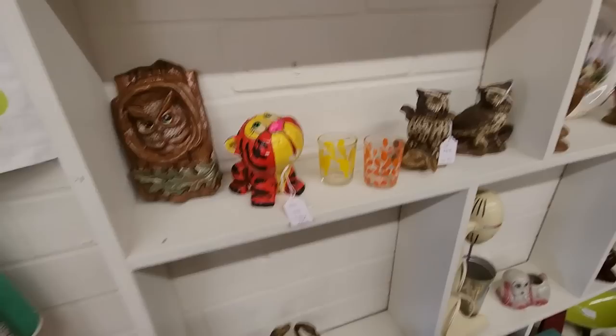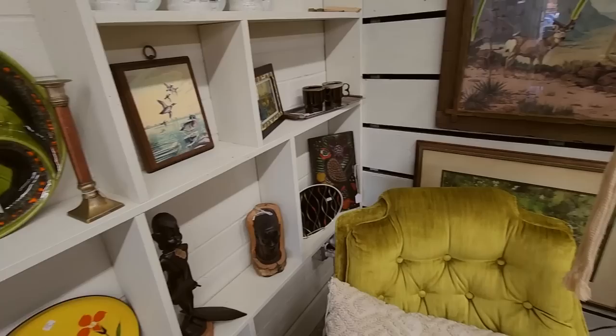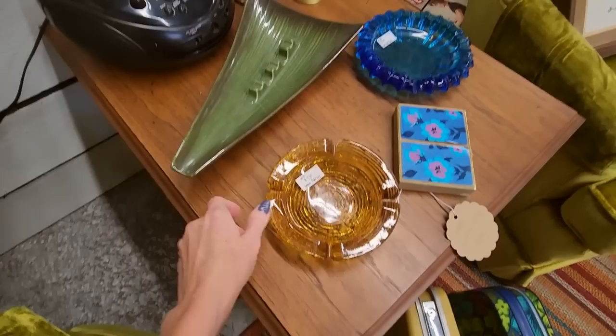Wow. Oh, I like these coffee cups. These are pretty, too. Oh, look at that picture back there. I like that. That's cool. It's the bird. And I like that tray. Cute chair. A set of cute chairs. Oh my gosh. Look at this ashtray. Oh, dude. We have vintage ashtrays.